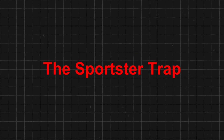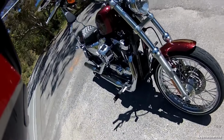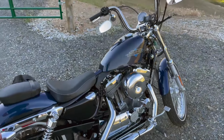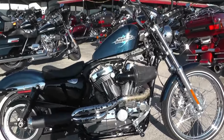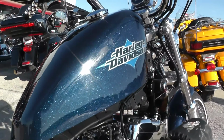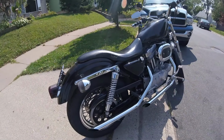Number 21, the Sportster trap. They called it the People's Harley, but behind that shiny chrome smile hides the brand's oldest trick. Thousands of riders have learned it the hard way, and most never saw it coming until it was too late. Dealerships still whisper about the Sportster as the gateway legend, but that gate swings only one direction, toward upgrades, regrets, and empty wallets. What if the dream you rode off with was actually designed to make you trade up?